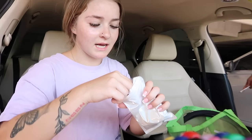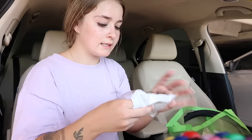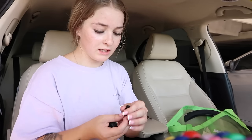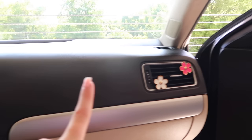I'm so excited for these. I got these little flower clips. They come in pink, white, and another light pink. So I got those to go in my air vents for decoration. All you do is just, oh, that's easy. You just slide it in there and then push it in just like that. There we go. I just put up all my flowers.